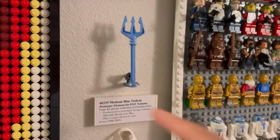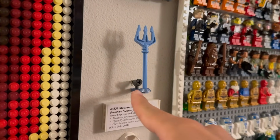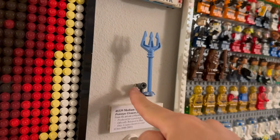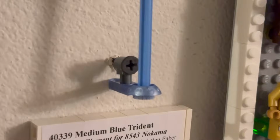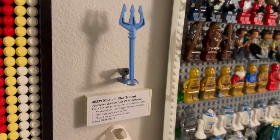I also found a pretty unique way to display this one utilizing the metal blue ratchet joint from the Super Battle Droid, which I felt was a kind of a cool plinth for it that almost feels Bionicle-esque in the markings on that piece.